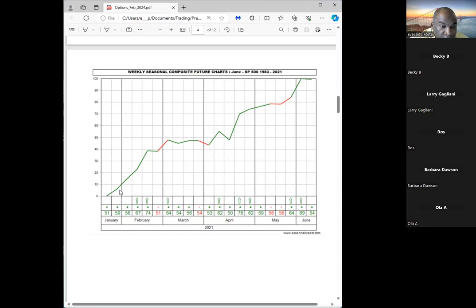Now, we've done this at the beginning of each of the meetups in the last couple of years. I go over the big picture view of the market so we see where we're at and where we are heading to.